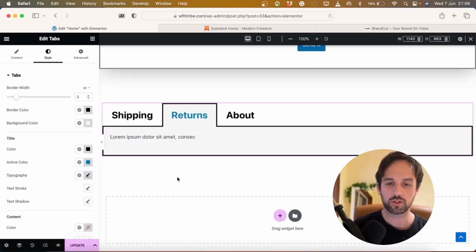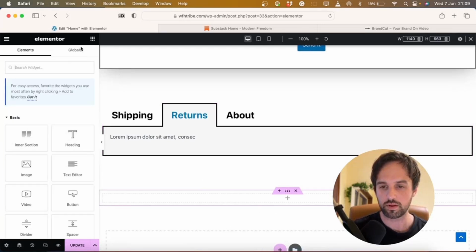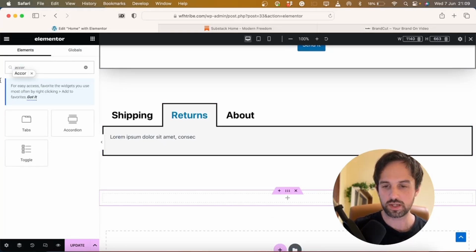So let's move on here, and I'm going to show you a way of adding the FAQ. So now we want to click on the plus again and add a new section. Click on the 9 dots up here. And again, we want to search for accordion here. Now we can see it's given us two options: toggle and accordion. So I'm going to show you both of them.